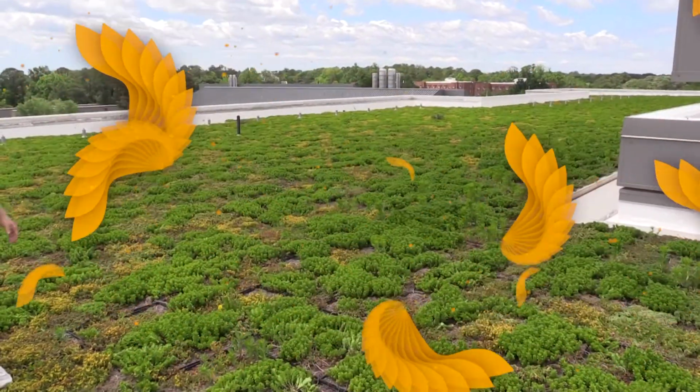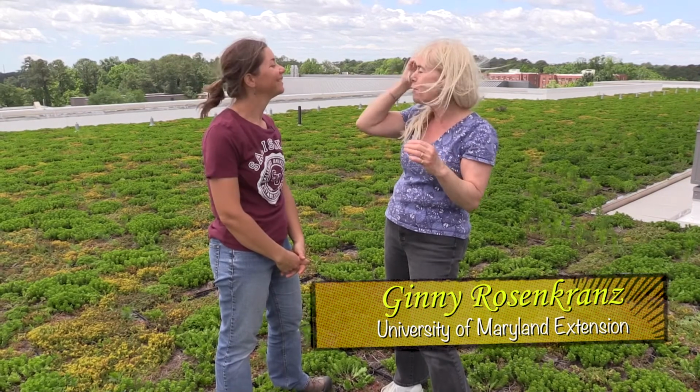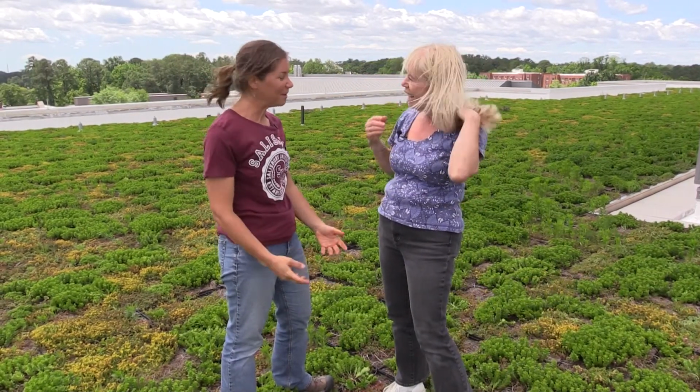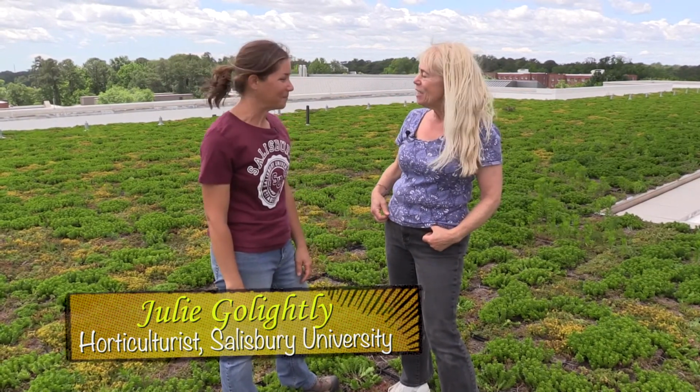Well, I hear sometimes that when birds are up on a green roof, they're also looking for bugs that could be in the substrate or on the plants themselves, and that they'll pick up little pieces of plants and throw them all over the place. Yes, they will, and we even have beneficials up here as well. We've seen ladybugs crawling around. So we have our own little diverse kingdom up here.